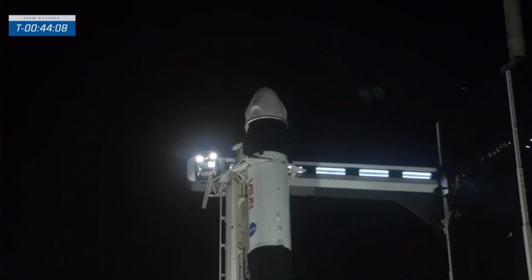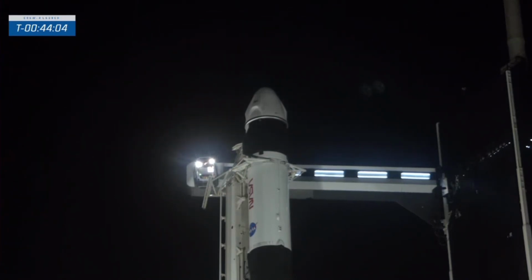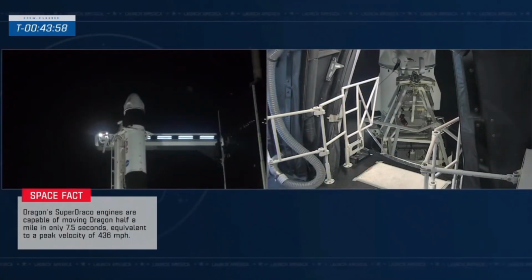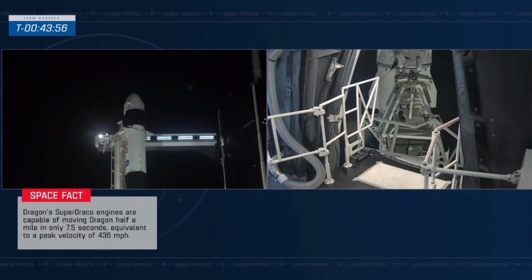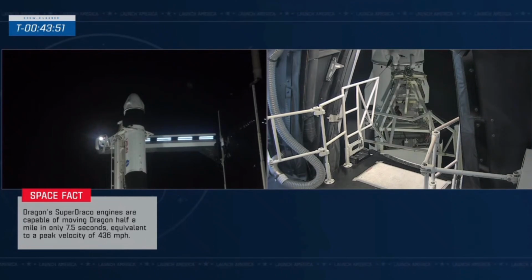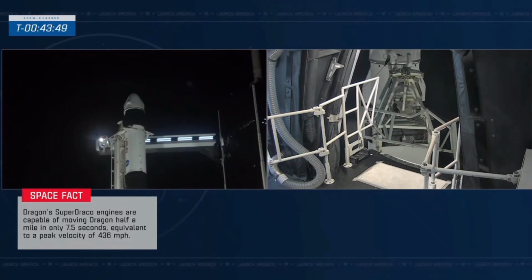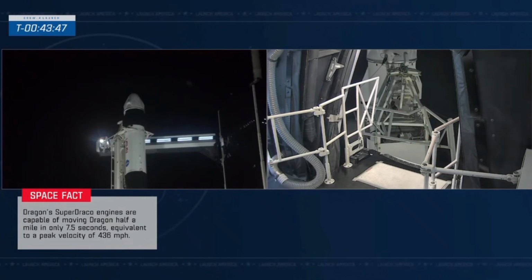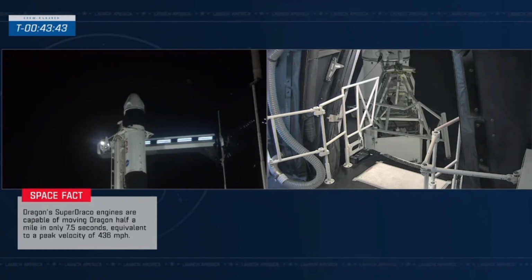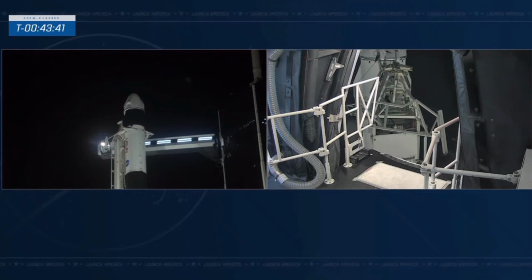So far, weather and range continue to be go for launch. We are monitoring the clearance area around the launch pad as well as air and sea space around the flight corridor. Here at Kennedy Space Center, the conditions are predicted to be acceptable for liftoff just about 43 minutes from now.